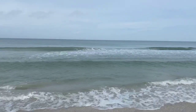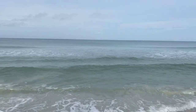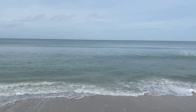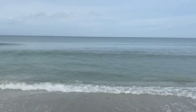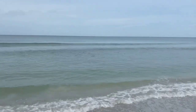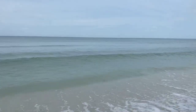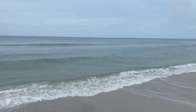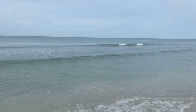Look at those waves piling up out there. Double breakers breaking on both sides of the sandbar. Starting to see some nice colors now with the sun starting to come out. Finally coming out. Wish it was like this when we were down at Clam Pass.